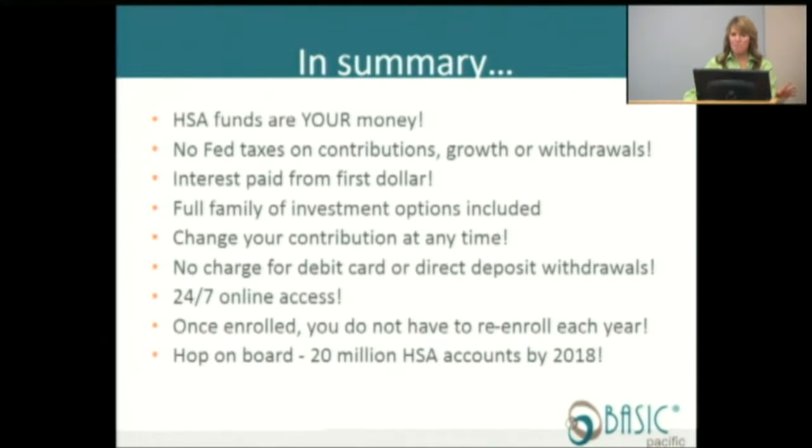In summary, it's your money. There's no federal tax on contributions, growth, or withdrawal of these funds on qualifying expenses. Interest is paid from first dollar. Full family of interest options are included. You can change your contribution at any time. There's no charge for debit card transactions or direct deposit withdrawals or contributions online. You have access 24/7. And once enrolled, you don't have to enroll each year. So hop on board with the over 20 million people who are saving money through HSA.